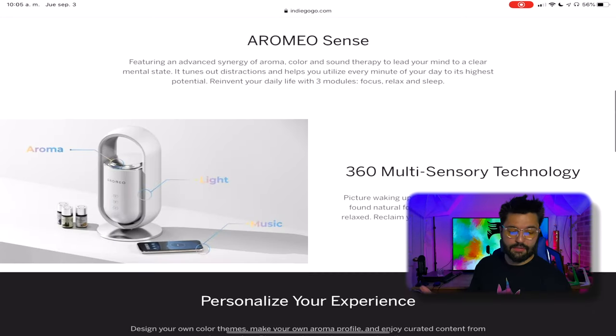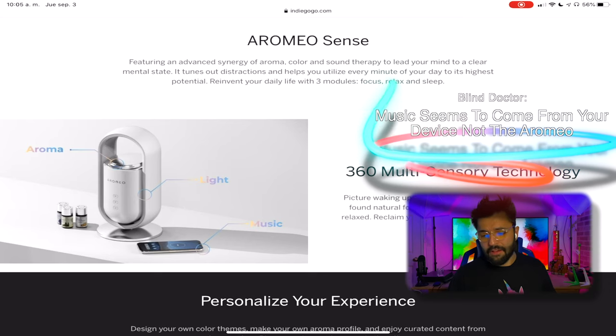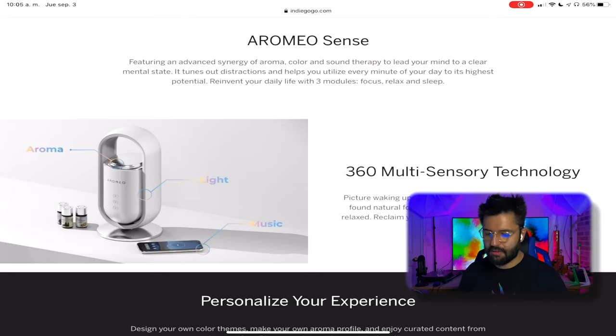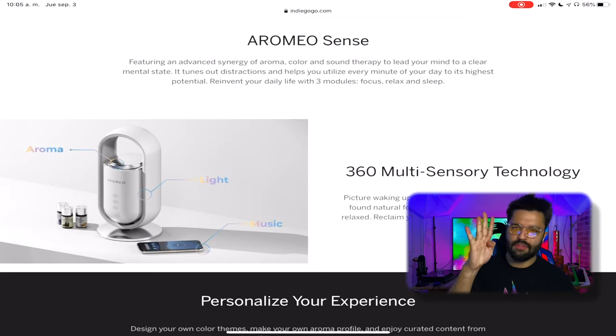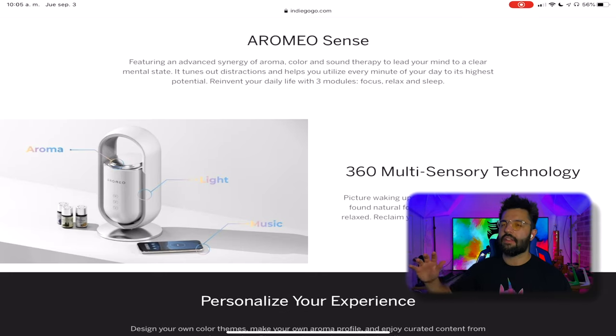And the other thing is, their website says featuring an advanced synergy of aroma, color and sound therapy to lead your mind to a clear mental state. It tunes out distractions and helps you utilize every minute of your day to your highest potential. Reinvent your daily life with three modules: focus, relax, and sleep.